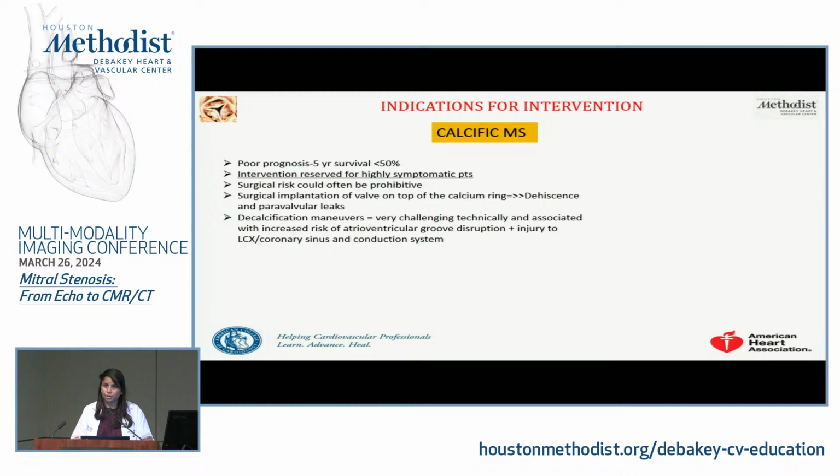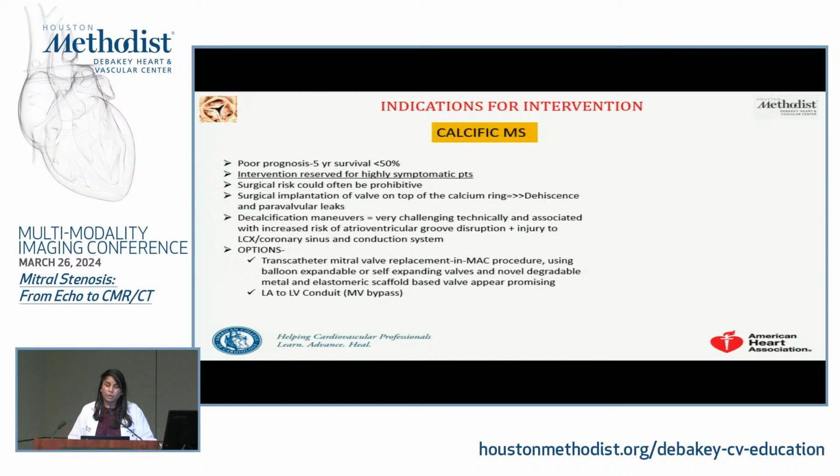So it's definitely not an easy surgery. What are the options in those patients? I think we're going to have TMVRs in MAC procedures these days. And then there are novel degradable metal and elastomeric-based scaffolds which can also be used. That's another, hopefully, future promise. And LA to LV conduit or bypass is also another option as well.